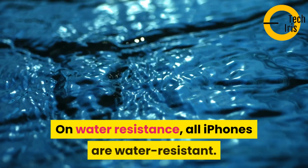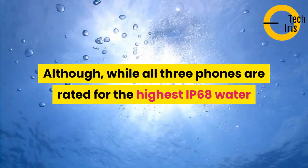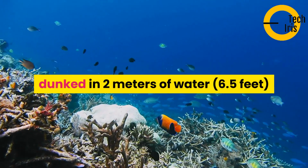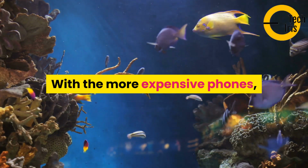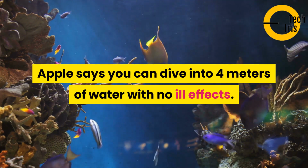On water resistance, all iPhones are water resistant. Although, while all three phones are rated for the highest IP68 water resistance, which means they can be dunked in 2 meters of water, 6.5 feet, for up to 30 minutes with no ill effects, the iPhone Pros do more. With the more expensive phones, Apple says you can dive into 4 meters of water with no ill effects.